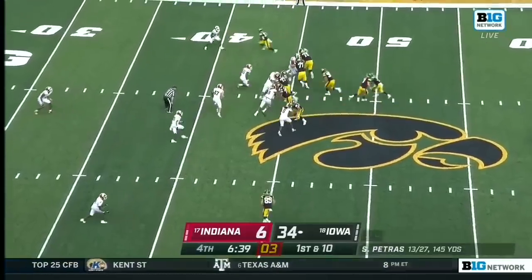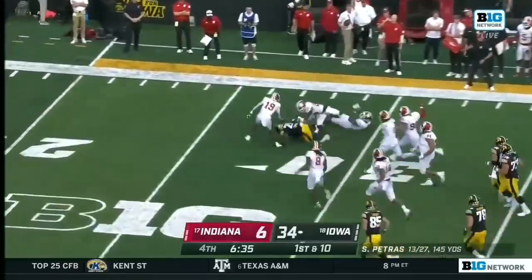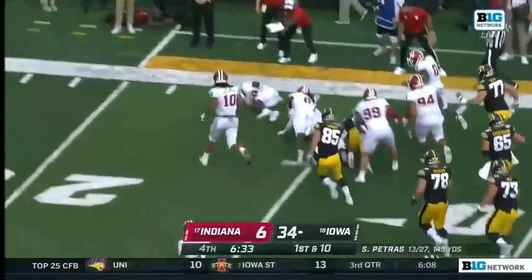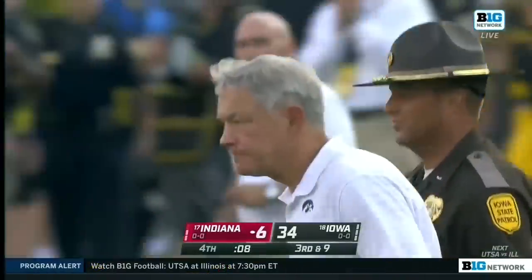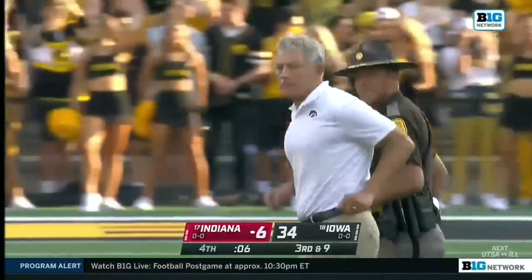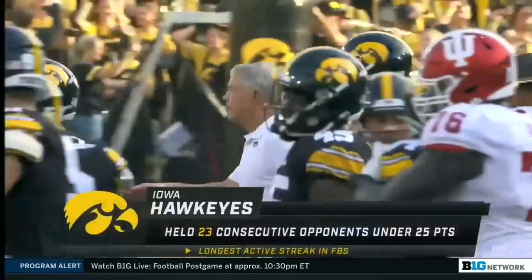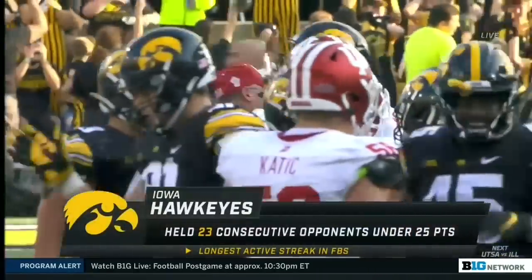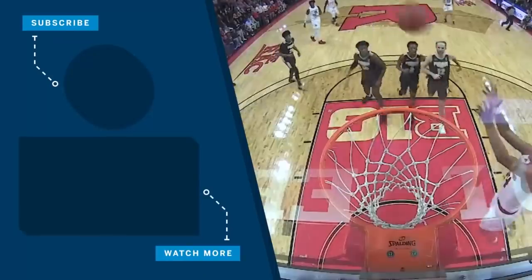Kelly Martin with a big hole. Lost the football there at the end. And Indiana picks it up. And that'll do it. It was billed as a big game. It was a big game. Top 20 showdown. But it was all Hawkeyes. 34-6. And now 23 consecutive opponents held under 25 points.